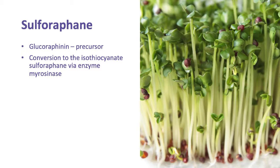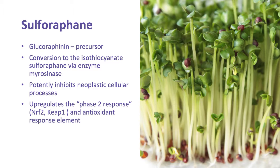wonderful compound of sulforaphane. Sulforaphane is, as I mentioned, very well studied and has shown a variety of anti-cancer properties and activity. It potently inhibits the neoplastic cellular processes, which fundamentally would, of course, lead to carcinogenesis. And one of the main primary activities it has is by upregulating the phase 2 response and antioxidant response elements. So phase 2 response enzymes, primarily that pathway is cytoprotective.